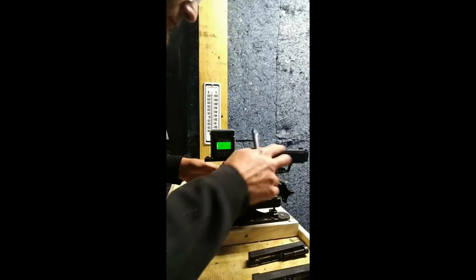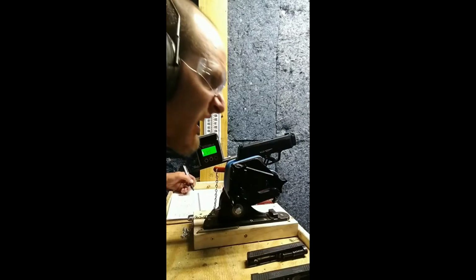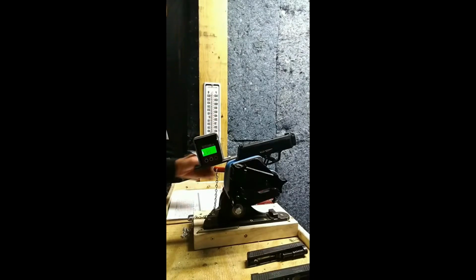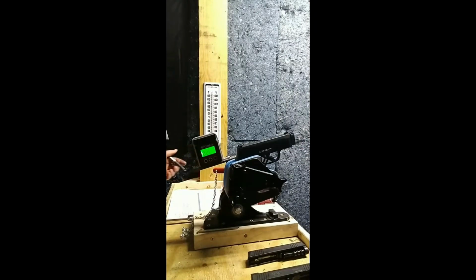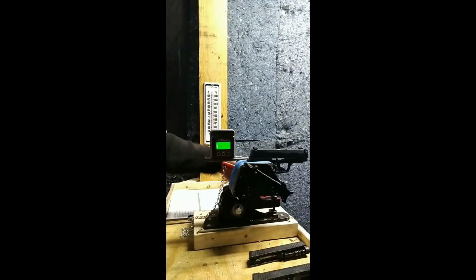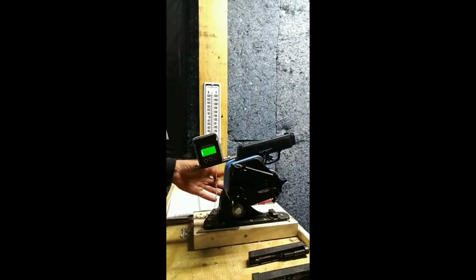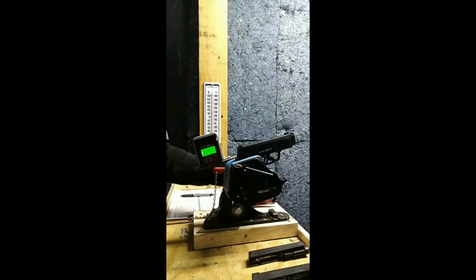Alright, test number 3, Wolf 115, shot 1. 14.1. A 1079 on the chrono. It's 15 flat. A 1085 on the chrono. 14.5. A 1067 on the chrono.